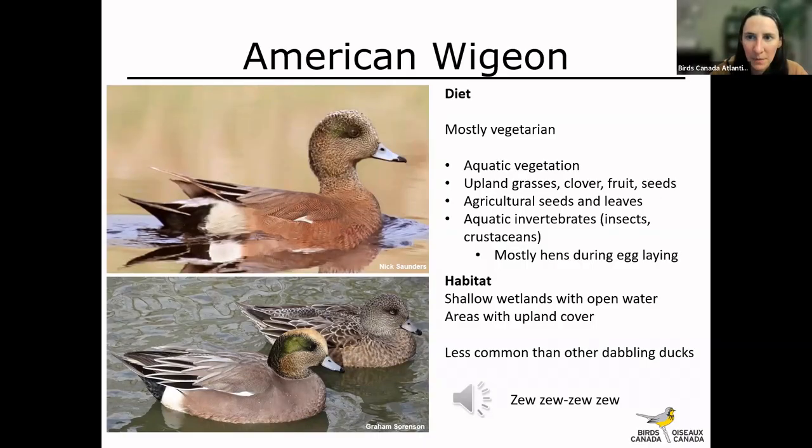Widgeons like to breed near shallow lakes and marshes, and they want some open water, but they also will be in areas with upland cover. And they're a little bit less common than other dabbling ducks in Newfoundland and Labrador as well. But we do get them now and again. And they make a bit of a quiet call, so you won't hear it very well traveling if you're on the other side of a pond or a wetland. But this is what they sound like.